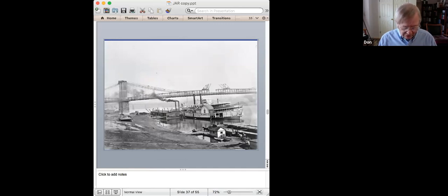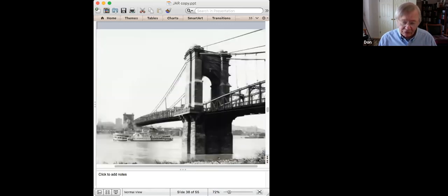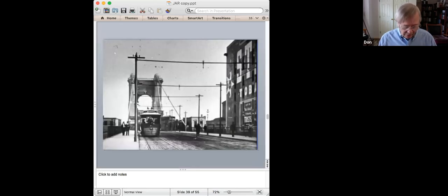A second set of cables were added. There were new trusses. A strengthened roadway was added, and 4 anchorages. And here we see what the bridge looked like after reconstruction with the added truss work and the added cable going over the towers. The bridge now could handle the weight of these streetcars. And I think 2 were allowed on it at a time.